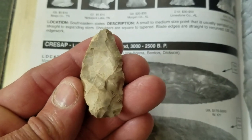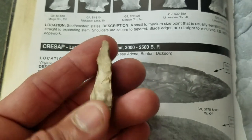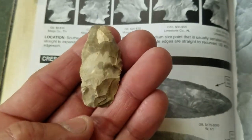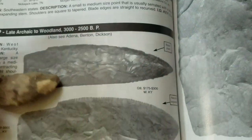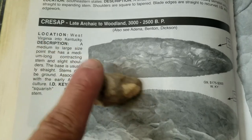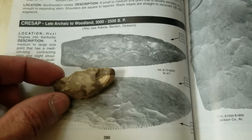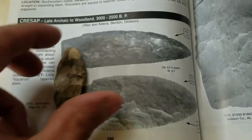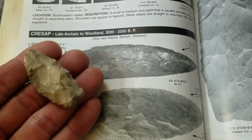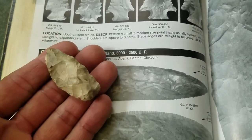All right, here's this little Adena point. It's been used heavily, sharpened down, but this is what I would say it is. It's a Cresap style Adena. You can see the location, West Virginia into Kentucky, and I've found more classic ones there. This is just a clunker one, kind of. It's what it is. You can see the dates there, 3,000 to 2,500 years before present.